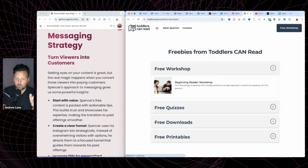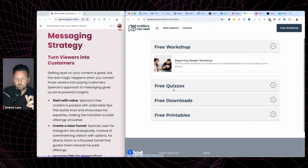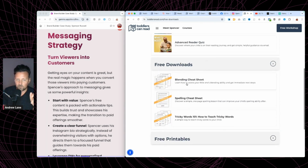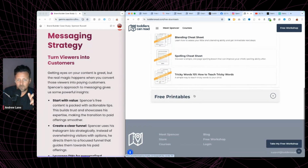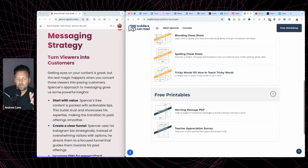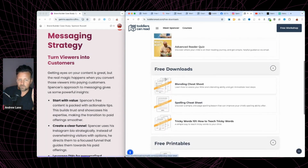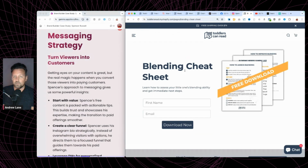If we open these up, it looks like we have the workshop here he links to. He's got free quizzes, beginner reading quiz, advanced reader quiz, free downloads, blending cheat sheet. So some cheat sheets here, tricky words 101. He's got some free printables, really valuable stuff. Now, when we click on each of these, let's go ahead and try one of these free downloads. It just goes to a really simple page that shows a preview of that. That has a title, blending cheat sheet, learn how to assess your little one's blending ability and get immediate next steps. All right. So really clear offer.